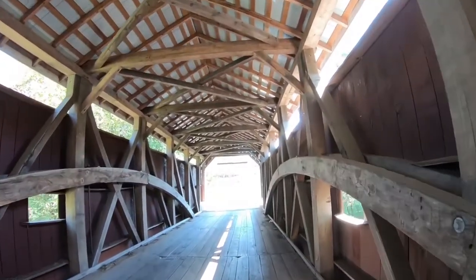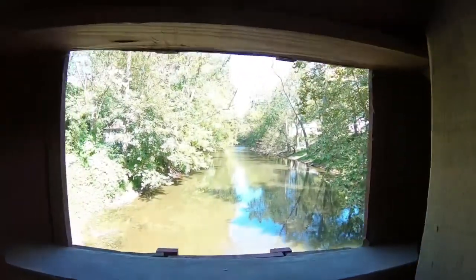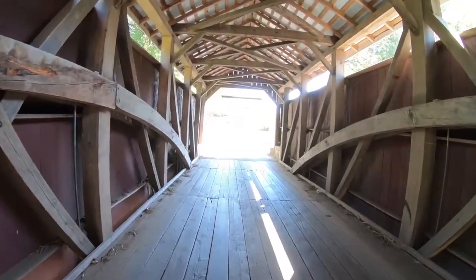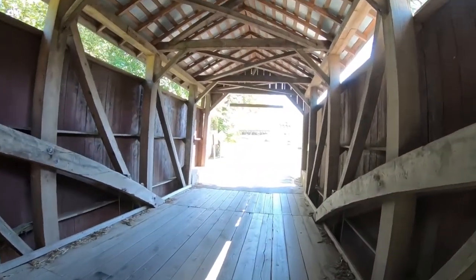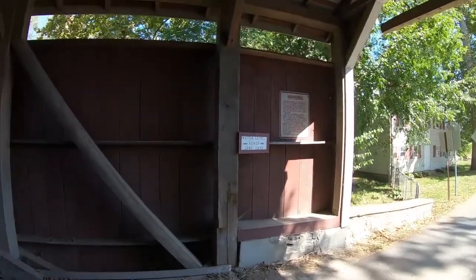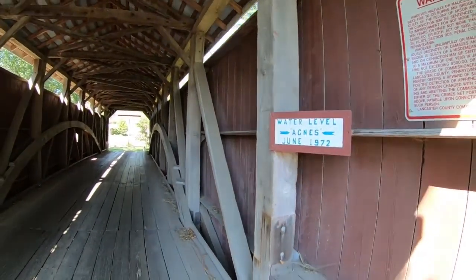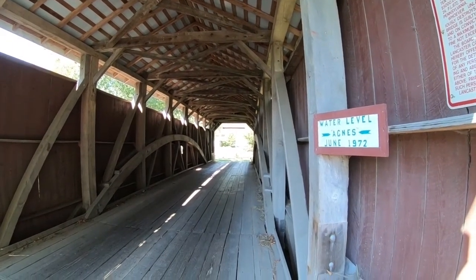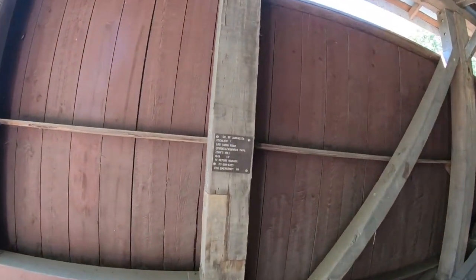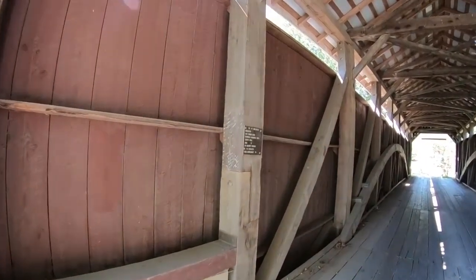These are all very well used historical landmarks. So you can tell here, June 1972, Hurricane Agnes, that was the water level, which is probably about halfway up the bridge. That was some quite significant floodwaters. I guess it says this bridge itself is 74 feet long.